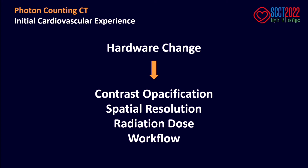We knew we were going to have to make some changes with this system now. The acquisition energy and the reconstruction energy were going to be decoupled, i.e. while you normally would pick your 120 or 100 kVp up front, knowing that's what your images were going to be reconstructed at, that doesn't exist anymore on the photon counting. You pick your kVp for image acquisition, but you're going to reconstruct in a monoenergetic keV. So there were some changes we had to think about there.